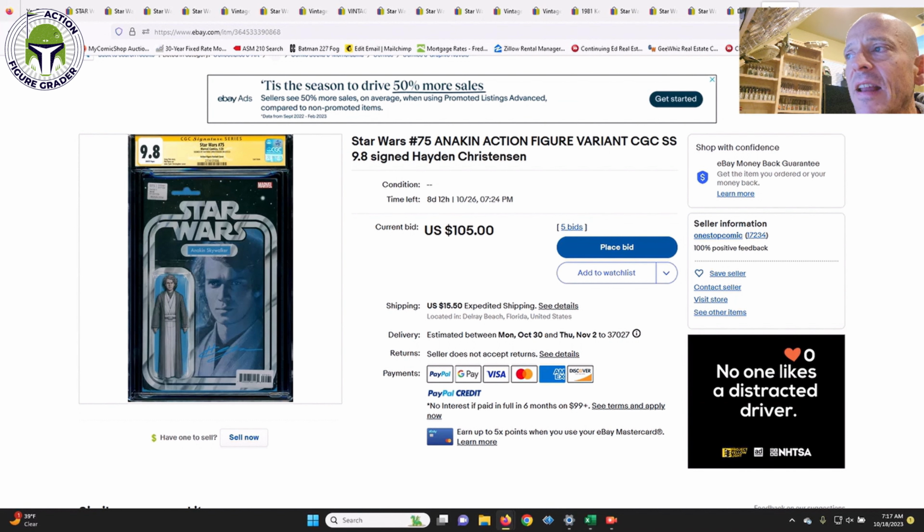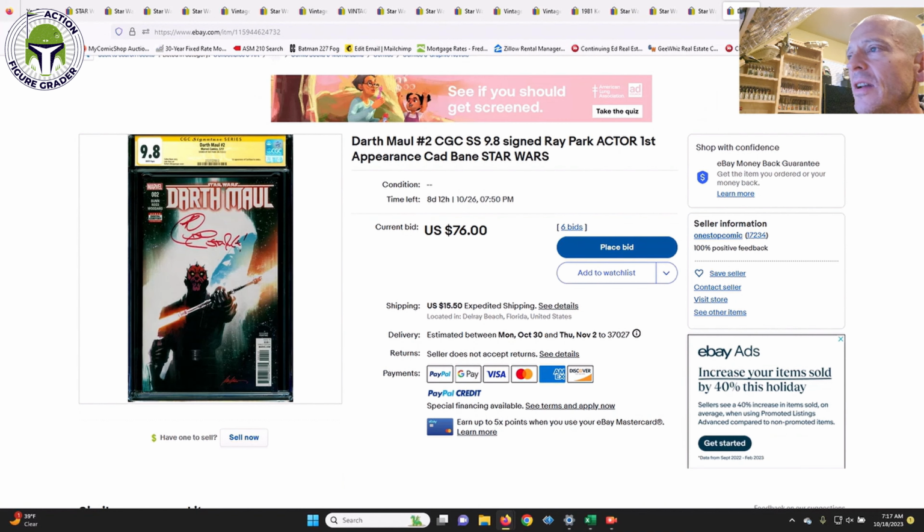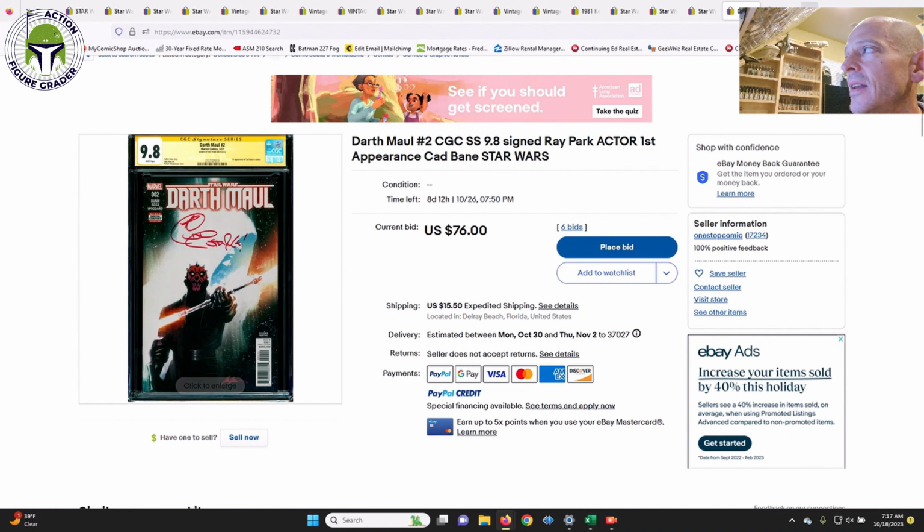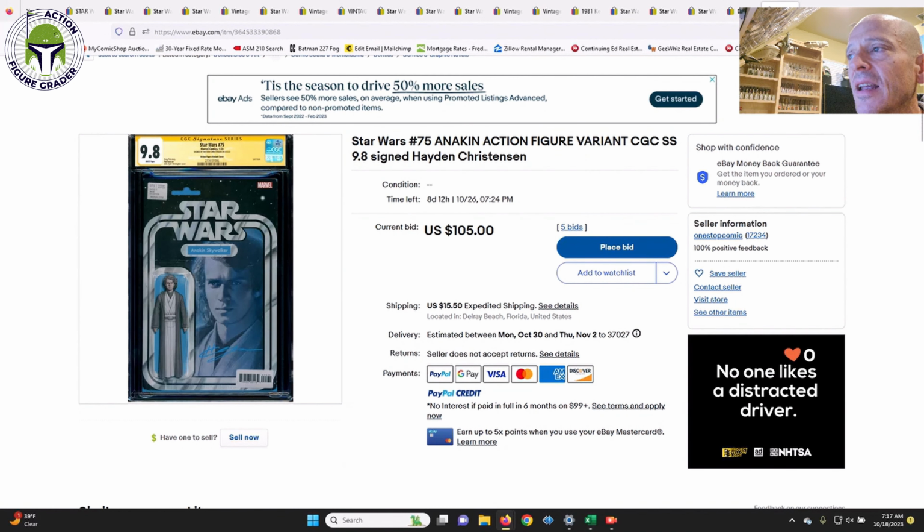So if you are a big autograph collector, One Stop Comic has a number of examples that are at auction right now, and I didn't include all of them, so go check out his other inventory. But my favorite is that one signed by Ray Park, because that's also the first appearance of Cad Bane in comics, with a close second being this Hayden Christensen signed JTC cover.